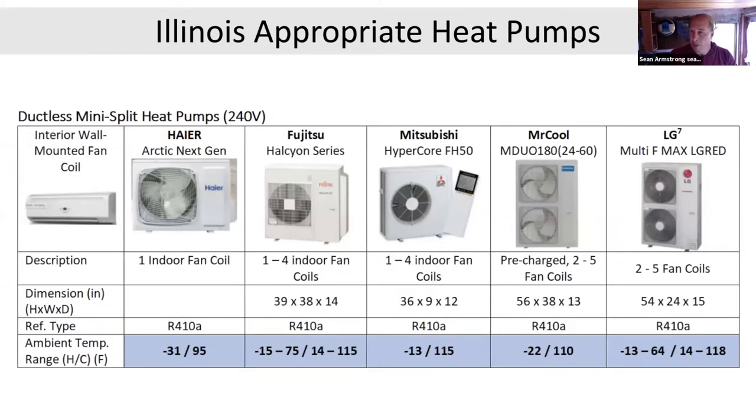This is what you might use for space heating. On the left-hand side, these are like little ones. So you'd use those where you'd have one fan coil on a wall, or maybe in the ceiling per room. The ones on the right here, these are for ducted systems. And I'm showing these all because they're for negative 31 degrees Fahrenheit, negative 15, negative 13, negative 22. These are the ones that can survive your polar vortexes without noticing, without even electric resistance backup.